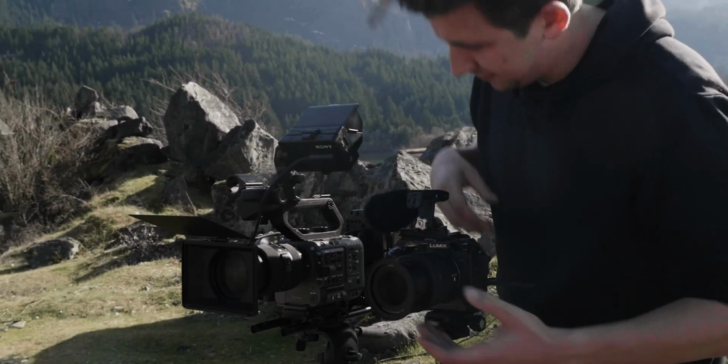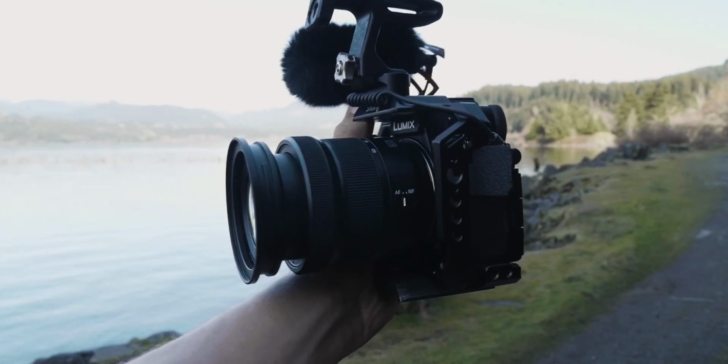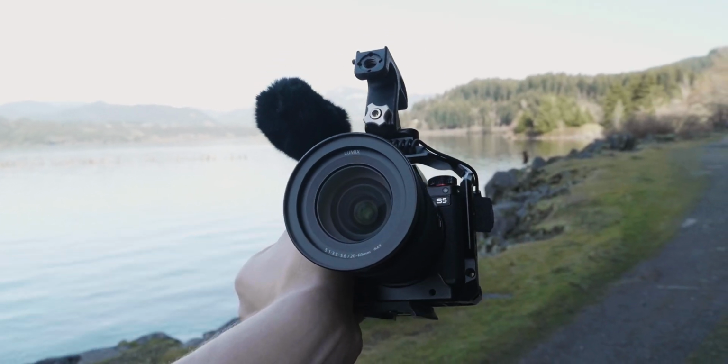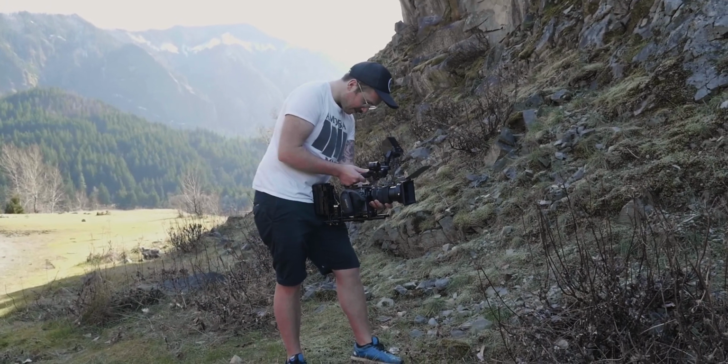Whereas the Panasonic S5, people usually think that you're a photographer or something like that, even though I would argue more video-focused people are buying the S5 than photographers are. So again, as far as ergonomics goes, I think it really is just personal preference. I personally like small hybrid cameras like this, but for a full-time freelance cinematographer like my buddy Jared, he definitely prefers having a video-focused camera when he's doing client work.